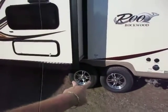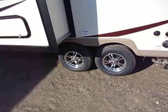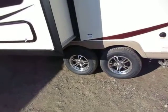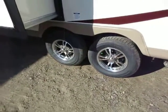We're also getting aluminum wheels. Now you're looking at $500 more per axle on a Rockwood, and this is something they do standard. This is not an upgrade, but nobody else talks about this, it seems like.